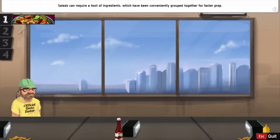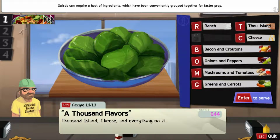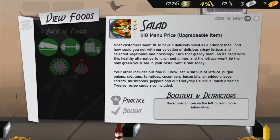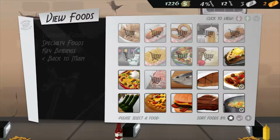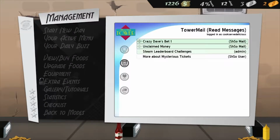Can I actually change what I'm cooking? Where's the control? Yeah. So Thousand Island is T, and then everything else is those things. So I upgraded both of those. Cost me about $1,000-something. So it was a little bit not great.